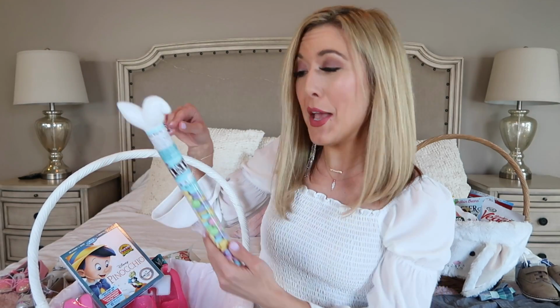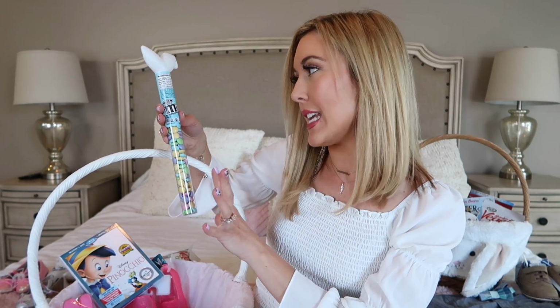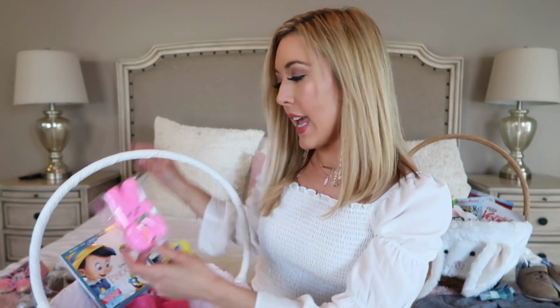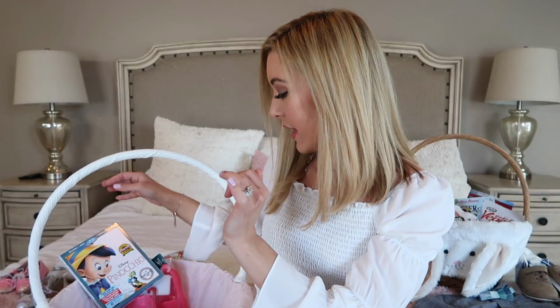Let's see, this is one chocolate treat I guess they're allowed to have, but I just thought this was really neat for in the basket with the bunny ears and the Easter colors, the M&Ms. And I got a pink marshmallow peep for Presley.